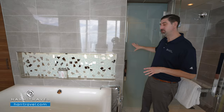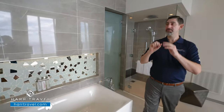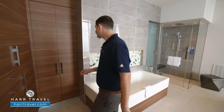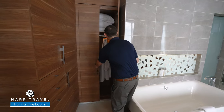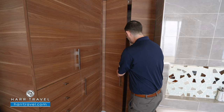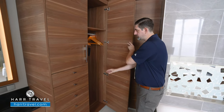Now tucked just behind the door, it's the water closet, so you have a bidet and you have a toilet in there. And then on the far wall, you're gonna have an enormous amount of storage. So you've got hanging storage just inside here. Let me open that up for you to see. It goes all the way across, those extra comfy Royal Caribbean bathrobes. As you open this up, you're gonna find more hanging storage. That'll pull down for just a bit more.